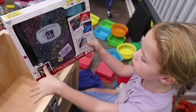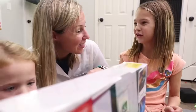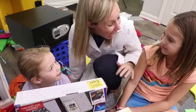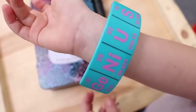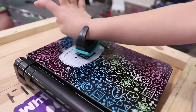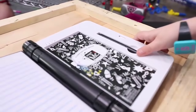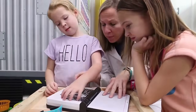An electronic journal. A journal? I bet there's a note on one of the pages that'll tell us a number for the safe. I sure hope so. Let's get it open. Got the bracelet on. Now it's time to get this baby opened. I'm writing down all those enemy secrets. Great. Now that the journal's open, let's start looking for a clue.